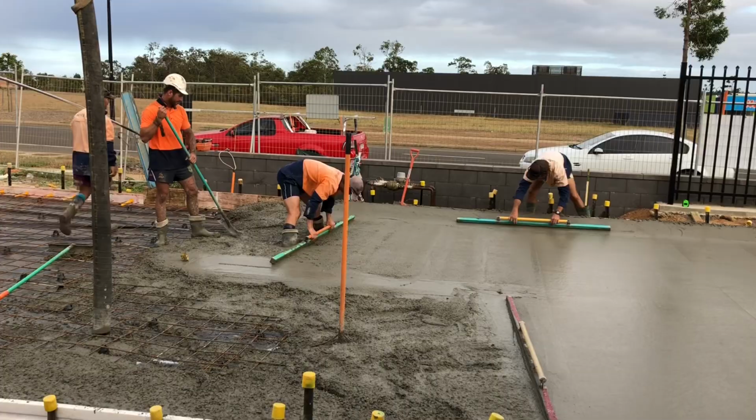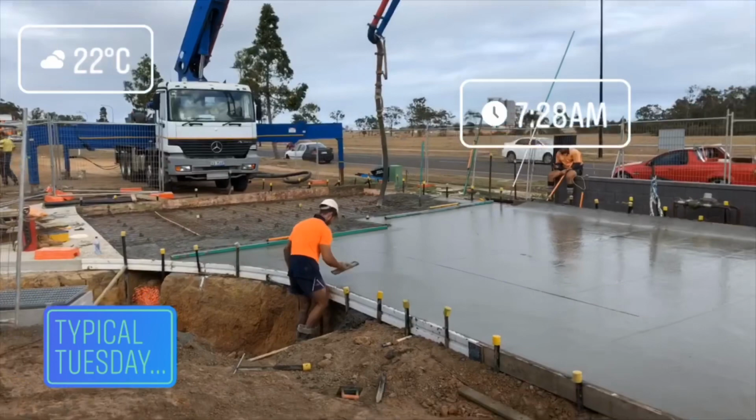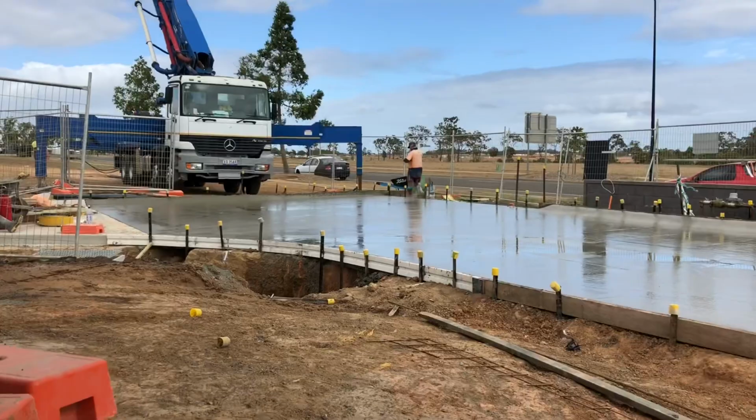Okay, it's 7:30. And we've still just got one more bit to put in. Just waiting for concrete now. Slowly getting there. We've got Lee helping us here today. Okay, she's all in.